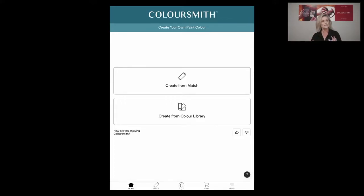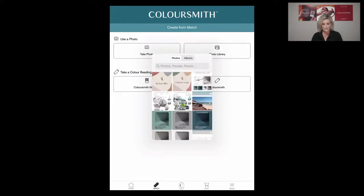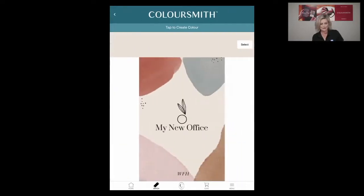So I'm going to take you through, there are many ways that we can create colour, and we can do it using a Coloursmith reader. We can do it using a Coloursmith window, but for tonight's session I'm going to take you through the photo function option. So you open up your app and then you hit create from match, which I will do now, and you can see on my screen in the top right hand corner it says photo library. So I'm going to go to the photo library and utilize one of the photos that I have here from earlier on. So here we go, look at that.